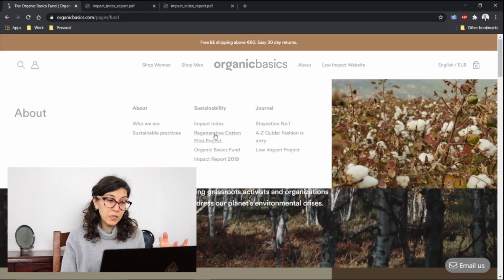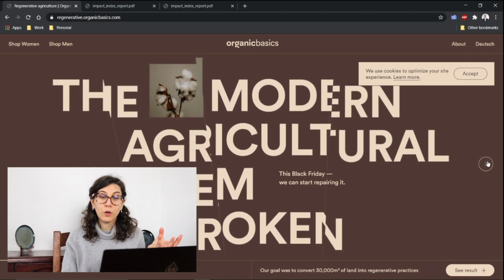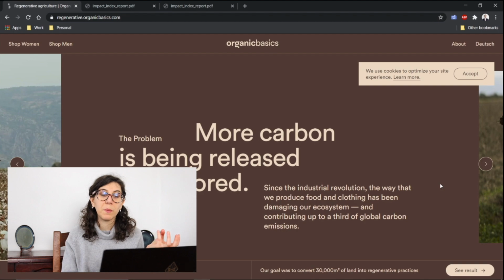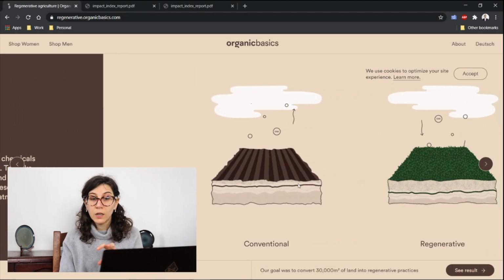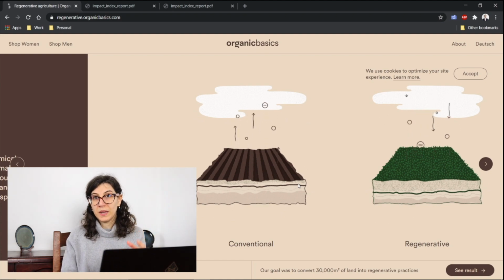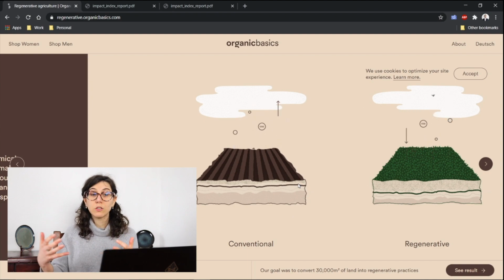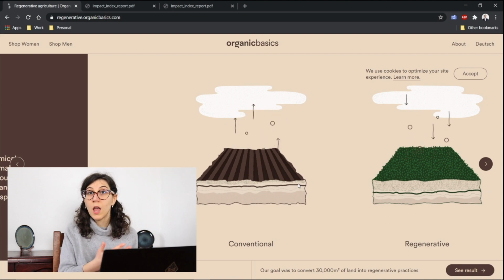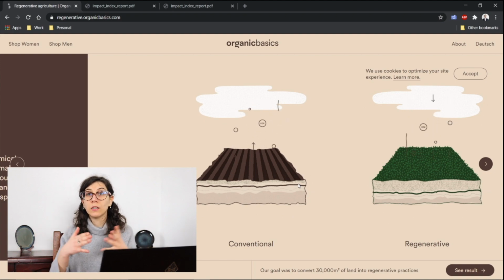We also see that there is a regenerative cotton pilot project, and this is basically a project that uses parts of the revenue from the Black Friday to turn a conventional cotton field in Turkey into regenerative organic cotton fields. And that's really amazing because for me, it's a very smart way of doing business. This obviously will benefit them economically since they are working with organic cotton, but it will also benefit the landowner and the planet as a whole in the long run.